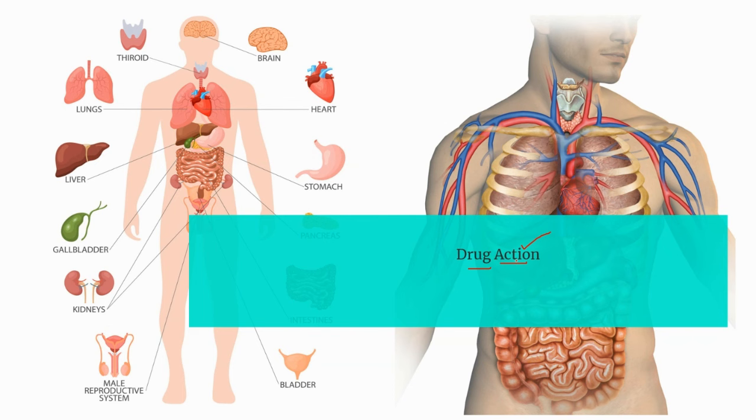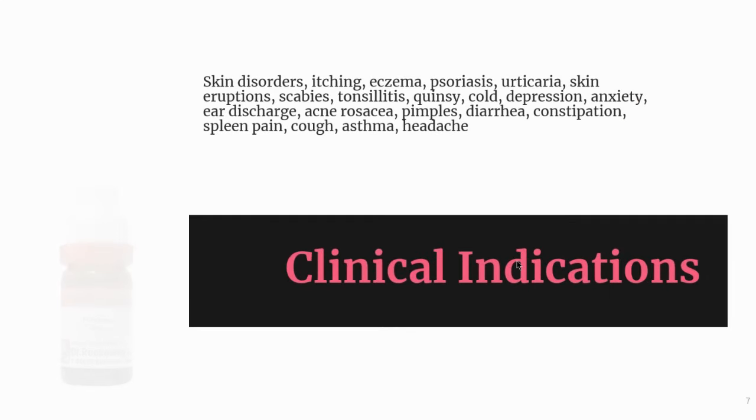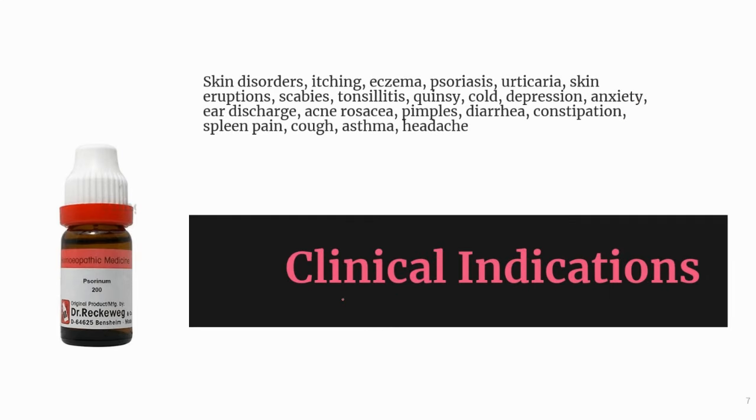Now, next, we'll talk about the clinical indications for using Sorinum. It is used for skin disorders, itching, eczema, psoriasis, urticaria, skin eruptions, scabies, tonsillitis, quinsy, cold, depression, anxiety, ear discharges, acne rosacea, pimples, diarrhea, constipation, spleen pain, cough, asthma, and headache. Now, in order to make it understandable to you guys, one by one, I will explain each and every clinical indication in an elaborated manner so that you can understand it very well.